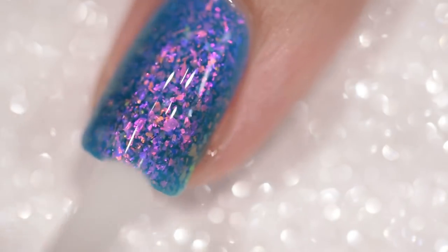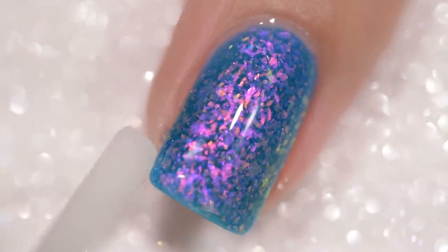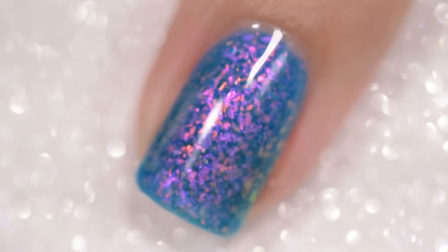It is gorgeous. So my swatches of Lollipop Posse Lacquer's Shivering Down Your Spine are showing you three coats and a glossy top coat.